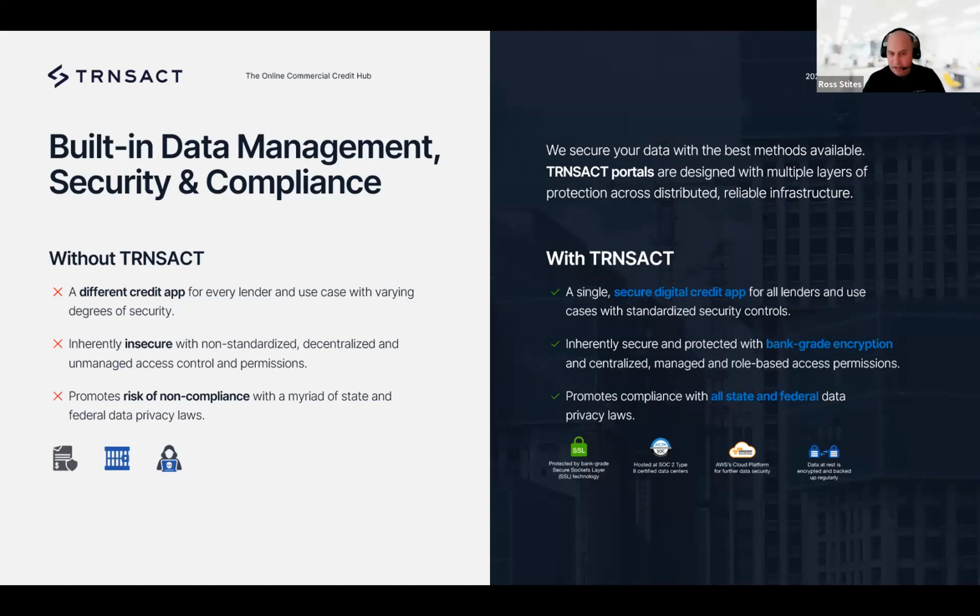Within the Trnsact system, everything that occurs will help the dealer to protect the customer information and be compliant. So how you receive the customer data, how you store it, how you send it potentially to third parties, all of that is managed within Trnsact and helping a dealer to be compliant.